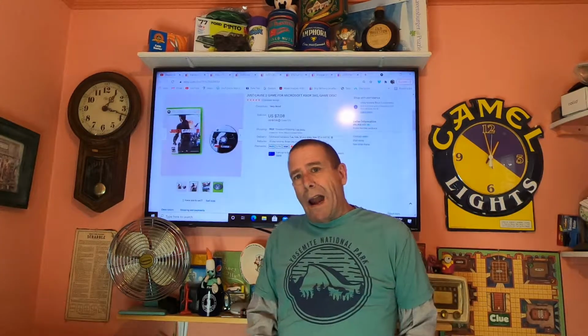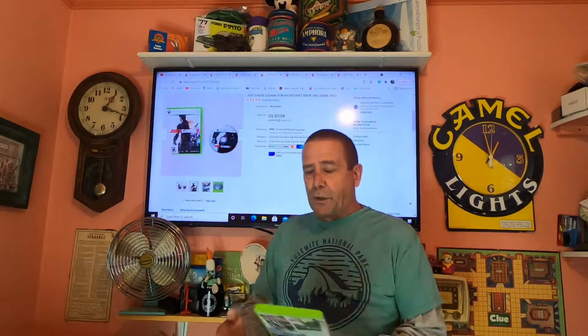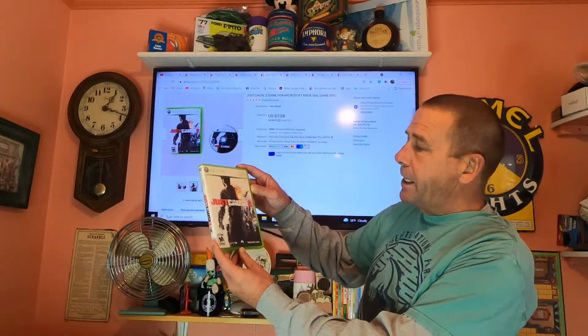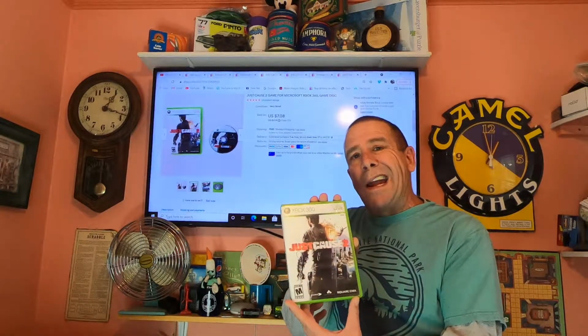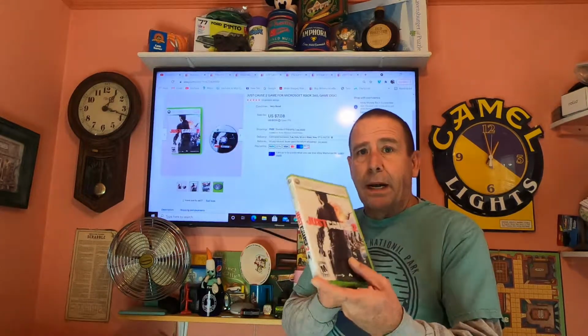This next item going out happens to be something I picked up at my local thrift store. Probably not an item worth listing unless you're going to bundle it up, but I'm only into this for 25 cents. It's this Xbox 360 Just Cause 2. This sold for $7.08, and it is going free shipping. Not a big money maker, but it's moving out the door.